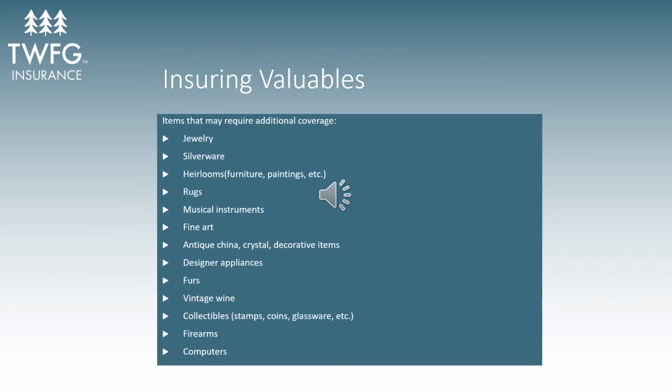There may be some valuables that you have that are of such value that you really need to insure them separately. They may be jewelry, silverware, rugs, musical instruments, fine art, antique china, decorative items, designer appliances, furs, vintage wine collections, collectibles such as stamps, coins, glassware, cards, comic books, firearms, and some expensive computers.